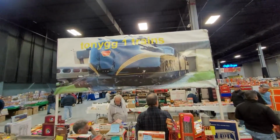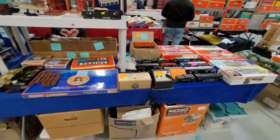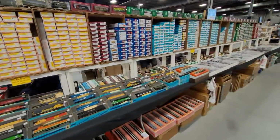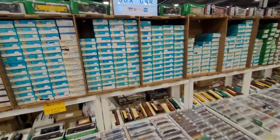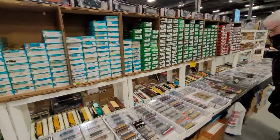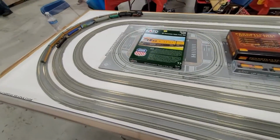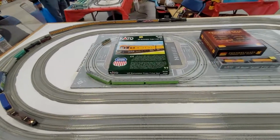So as you see, I tried to include the vendors' names just in case you're interested in anything that you see on these tables. Unfortunately, not everybody has their name displayed, so I know people have asked me in the past, hey, who had this, who had that. Sorry, I can't always help you, but here we have Burger's Boxcar, another HO vendor. Then we have National Capital Trains. They were selling some stuff, and we're going to check out their layout here at their offering.